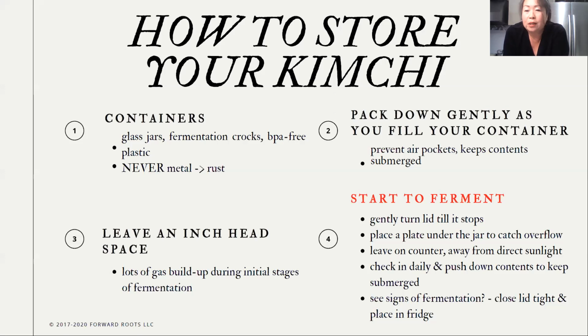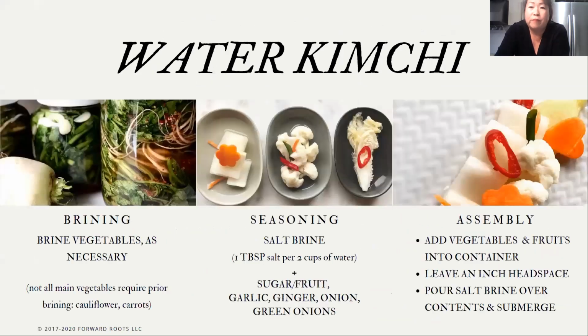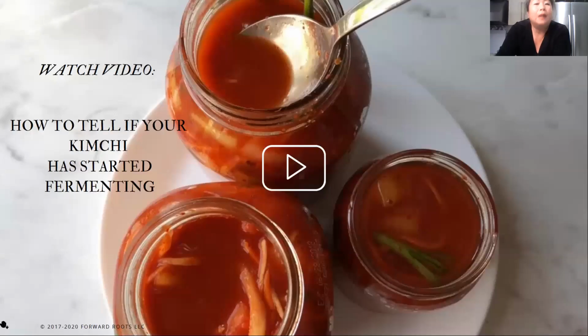So when you start to see that, you're going to push everything down, close the lid tightly, and then you can put it into the refrigerator. As it's sitting in the cold refrigeration, it will continue to ferment, only at a slower pace. And letting your ferment go at a slower pace actually provides a better quality ferment. I'm going to show you a video that will show you what signs you should look for when it's fermenting.